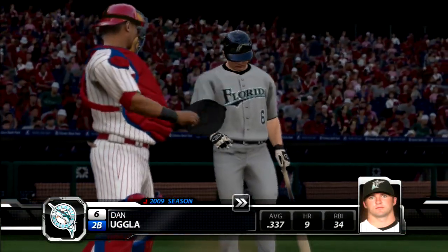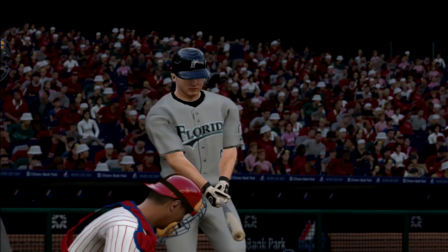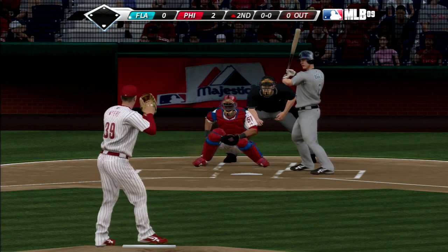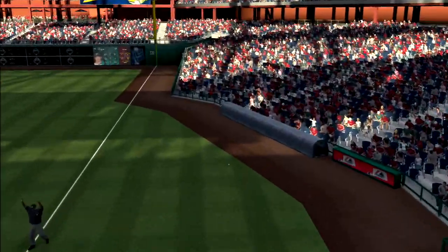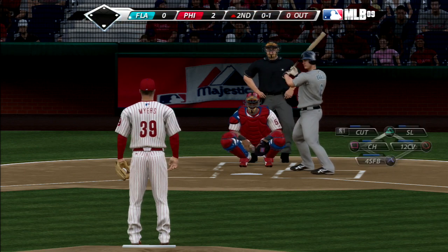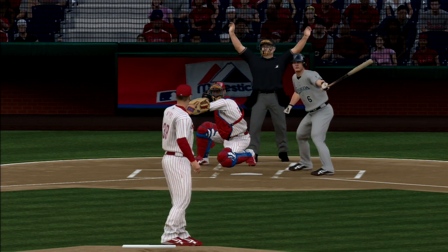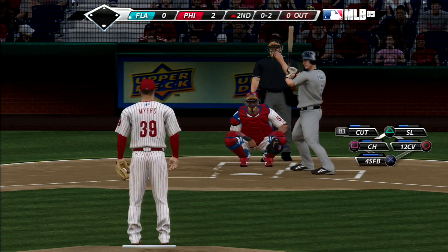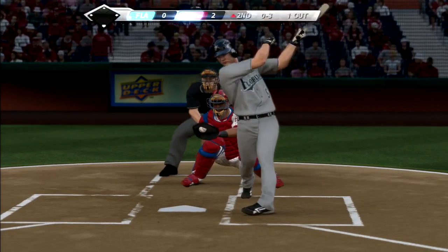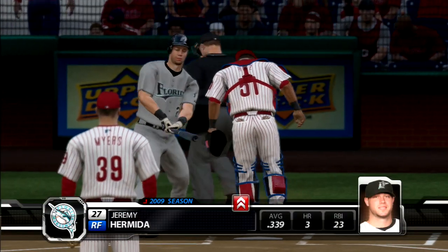Dan Uggla leads things off now in the top half of the second. Now a ball hit fouled off to the right side, and that just about got the first base coach. And a good spot for that pitch as it's chopped foul. Now the pitch. Swing and a miss as he ran the fastball right by him for the first out. So the leadoff man retired here, and that'll bring up Jeremy Hermida.